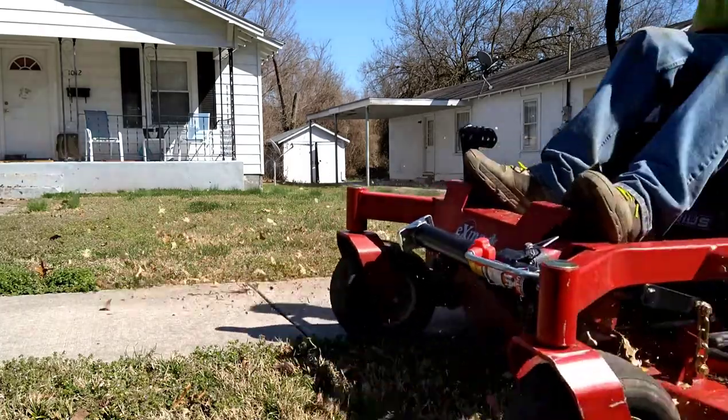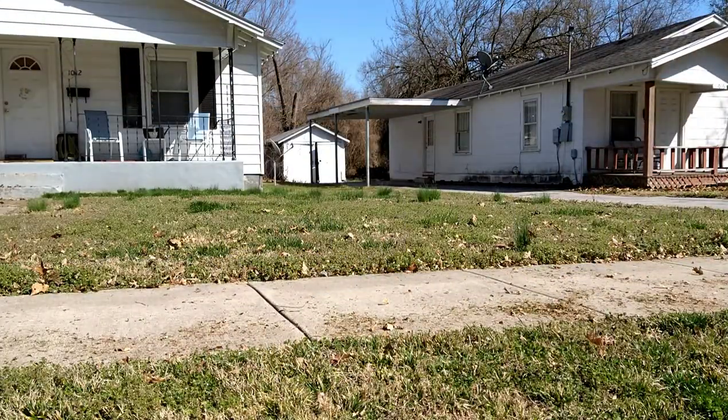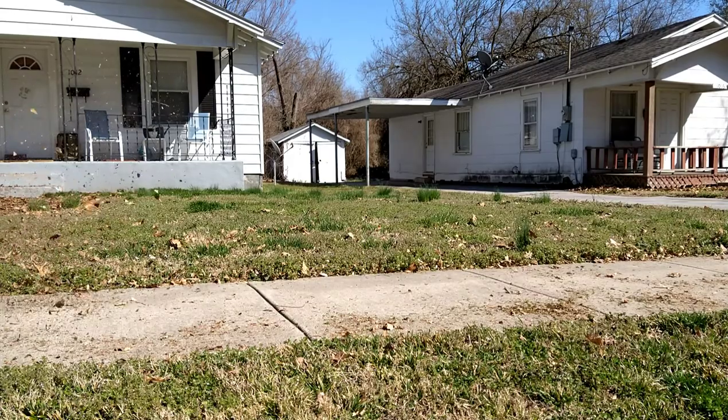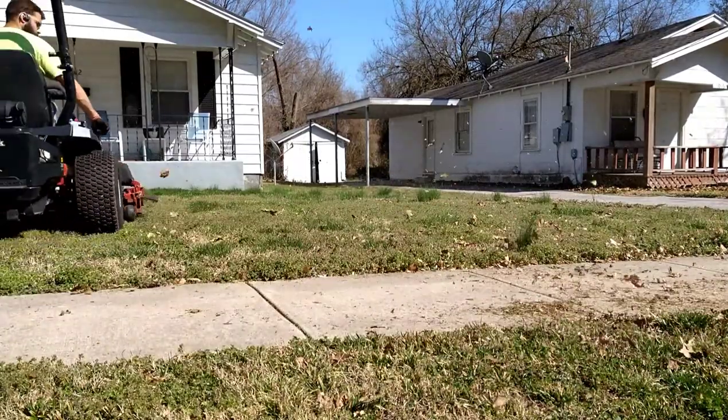Now right here is one of the two bi-weeklies that I picked up. I don't normally do bi-weeklies, but I did pick up two of them for this year. So this one is definitely on the rougher side. As you can see, it's not very pretty. It's nothing special to look at.